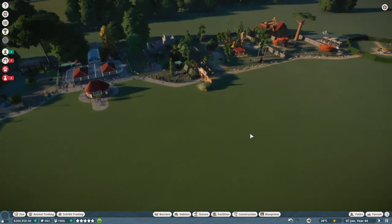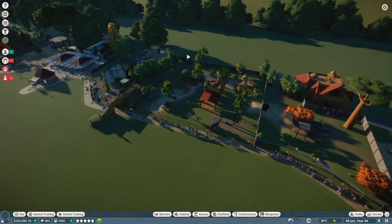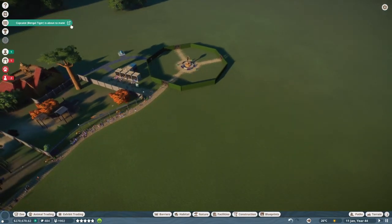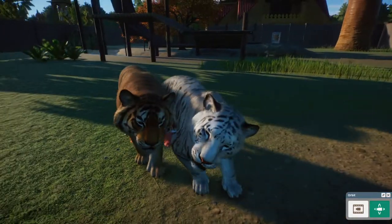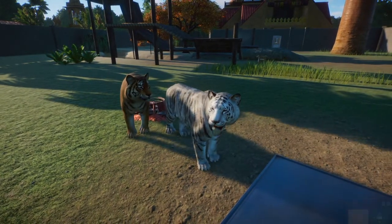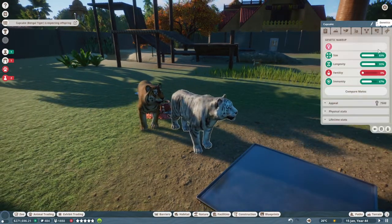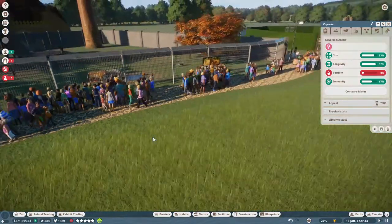But that is of course the name of this zoo, and I've done a little bit off camera, not a great deal. I've just sorted out the peafowls that we got in the previous episode, and put some hedges here. Cupcake's about to mate. Will this be successful though? Wonder if that was successful. Look at that. With those genetics, doesn't mean that they can't have offspring.